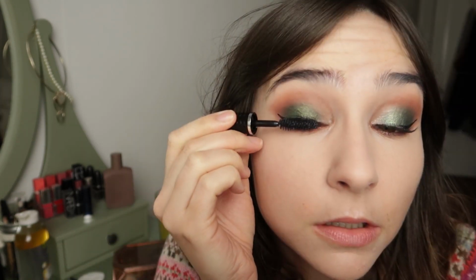Now I'm trying out this new mascara. It's by Givenchy and it is Noir Couture Volume, and it is in black taffeta. I got sent this as part of the Glamour Beauty Club to trial and test.